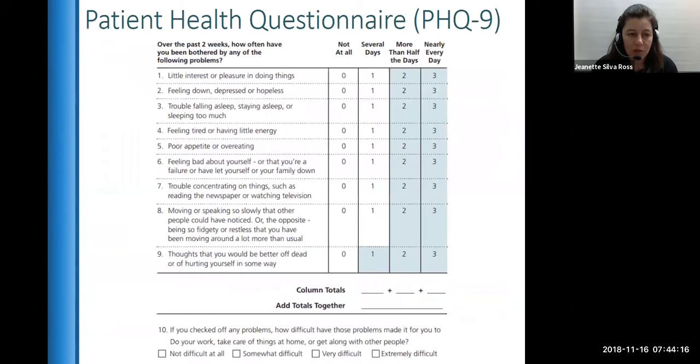the 9-question version, which has those first top 2, and then trouble falling asleep, feeling tired, poor appetite, feeling bad about yourself, having trouble concentrating, moving or speaking slowly, and thoughts that you would be better off dead. And again, it goes from 0 to 3.